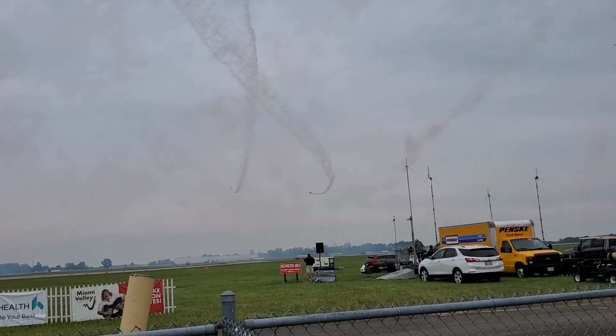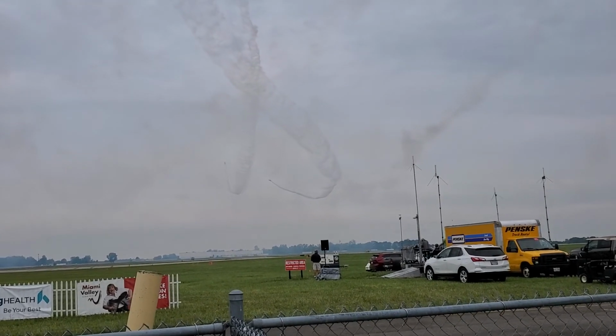All right, higher to your right. Draw your attention to the team leader. That's Mark Henley. He is followed by the team, and they command on the very top of the loop, the snap roll. Do not look at the airplanes, look at the smoke.